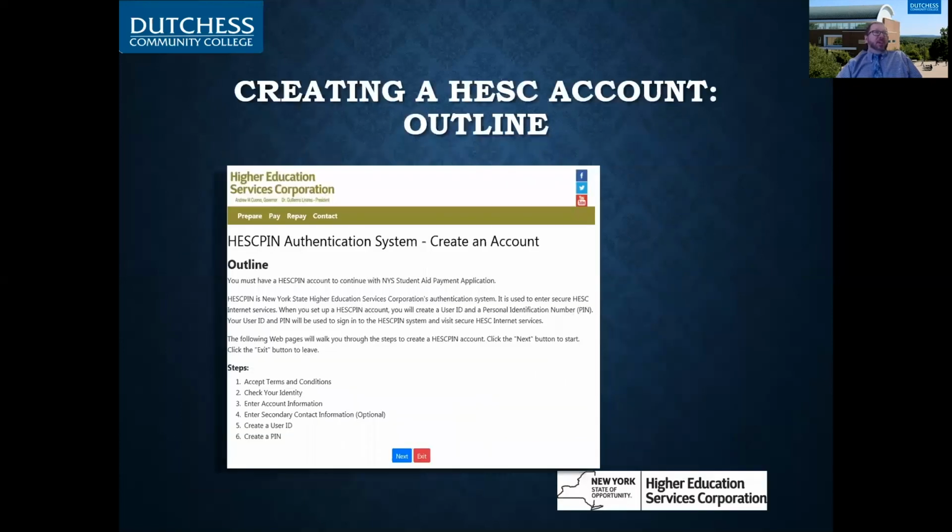Then it's going to bring you to this next page because you're going to have to create another account. It's similar to what you filled out for the FSA ID. You're going to create an account, username, and password. And this is a good point just to remind everyone, when you're filling out the FAFSA, make sure you write down your FSA ID, and write down your TAP information. Have that somewhere convenient, because every year you're going to need to go back in to complete these forms.